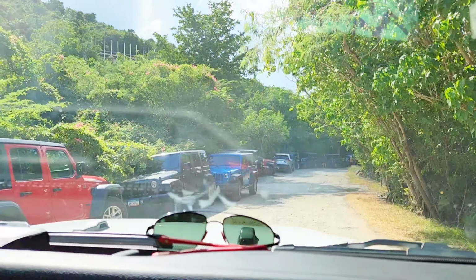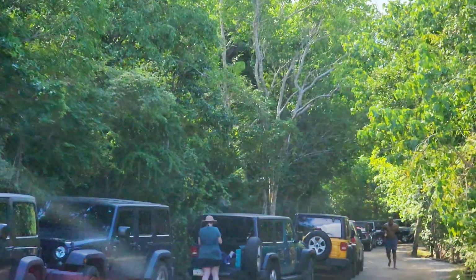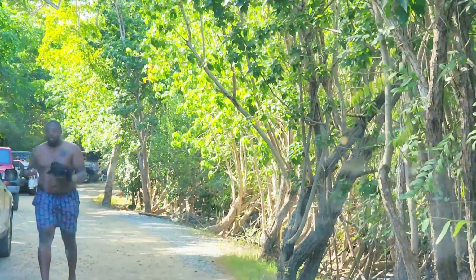What we are seeing is that parking is a big challenge. If you are lucky, you'll find parking. So if you want to stay and spend your day at any beach, it's good to come early in the morning and get good parking.